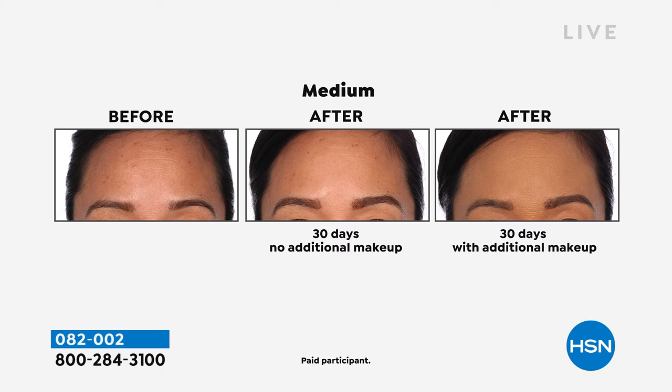This is what you were talking about. So before, she's got some discoloration, some wrinkles. 30 days with no additional makeup, that's what this looks like. Look at this, 30 days with additional makeup. Her skin looks better even without the foundation. The foundation was making her skin look better long-term. Nobody does that.